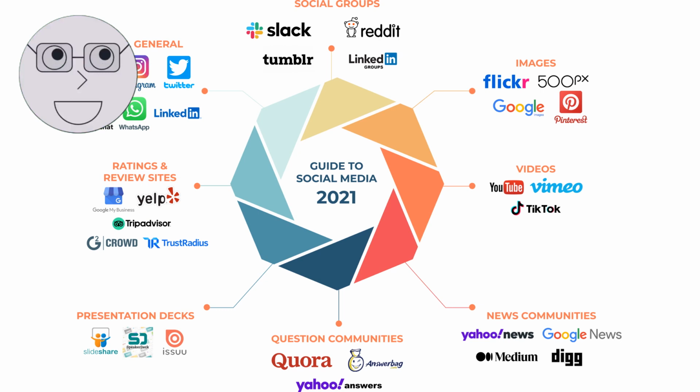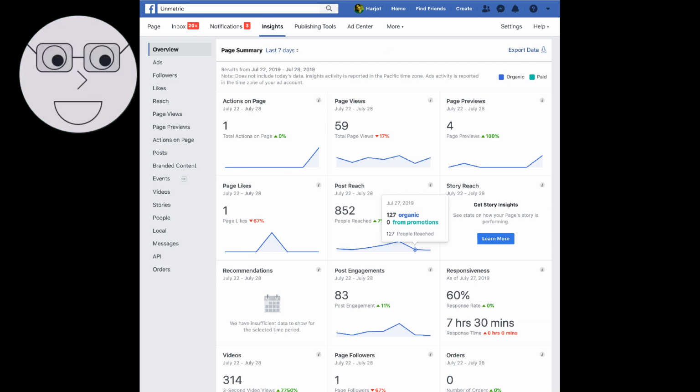By regularly posting engaging content, businesses can increase their visibility and attract new customers. Thirdly, social media provides businesses with valuable insights into their audience. By analyzing social media metrics, businesses can gain a better understanding of their customers' needs and preferences, allowing them to tailor their marketing efforts accordingly.